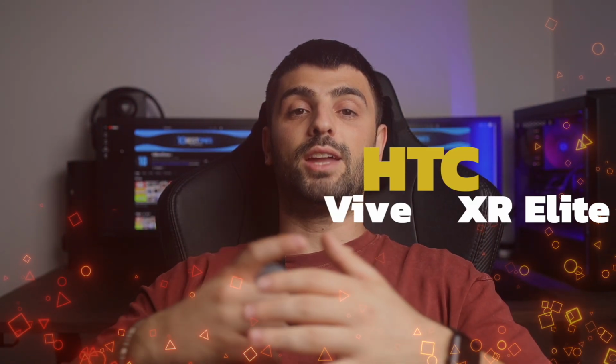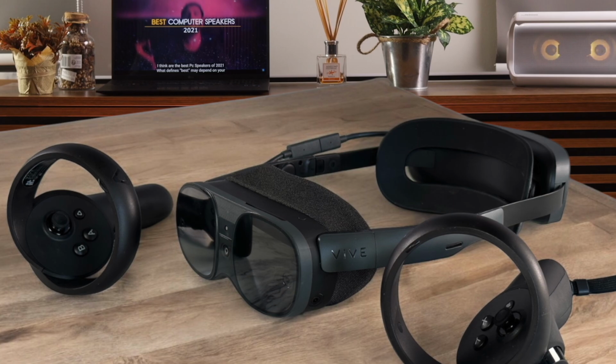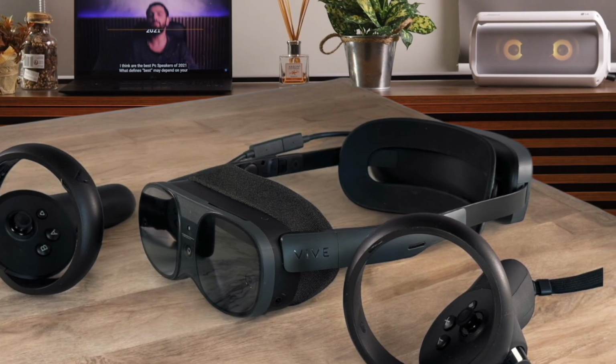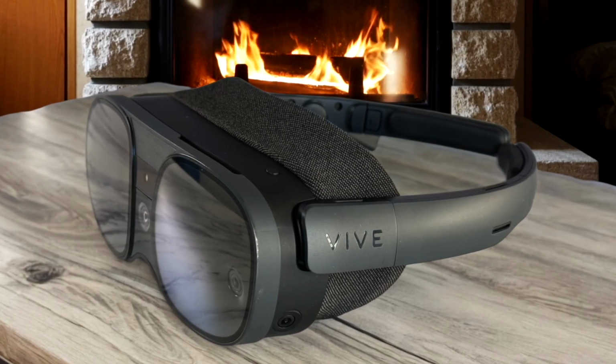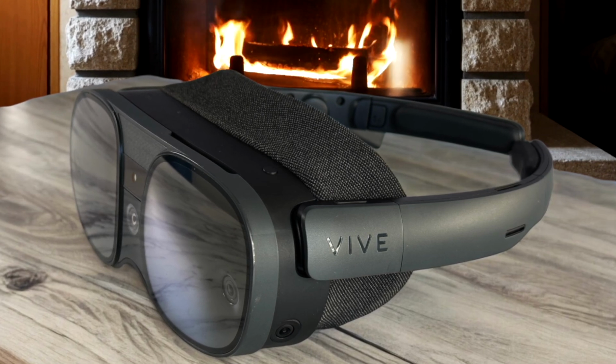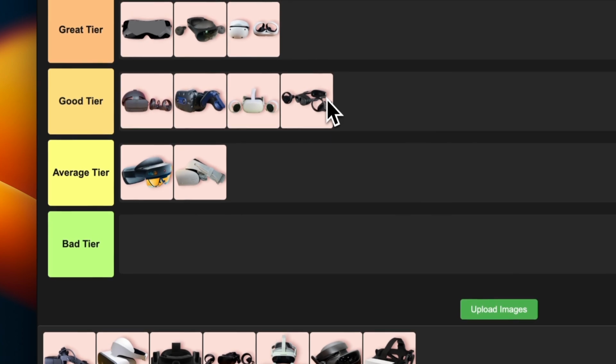Number 12. HTC Vive XR Elite. This headset is trying to do it all, and it mostly succeeds. The pass-through for mixed reality is awesome, and it's super lightweight and comfy. But the battery life is pretty short, and the controllers feel a bit flimsy for such an expensive kit. The biggest issue is the limited game library right now. I'm placing the Vive XR Elite in good tier. It's got some great features, but the high price and small library hold it back from greatness.